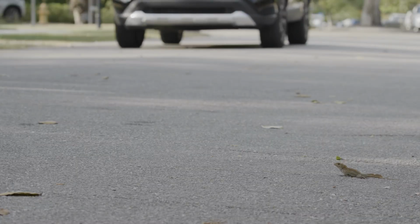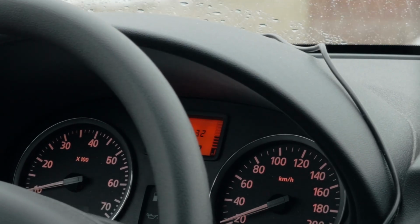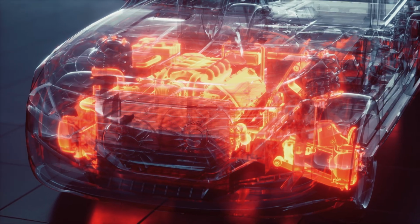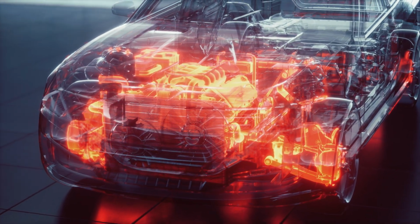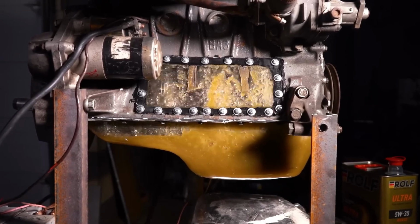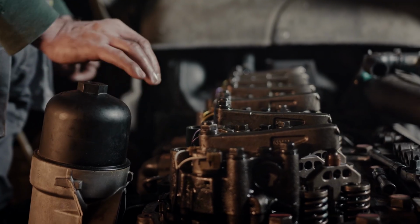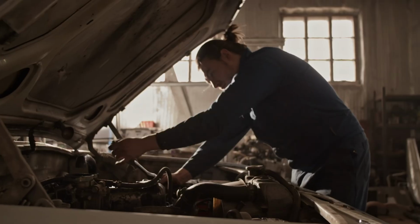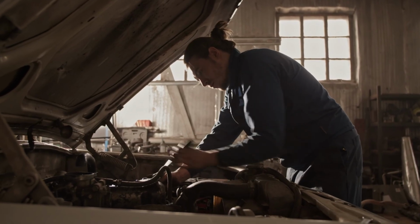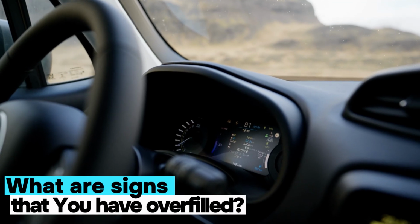And the most dangerous part is, your car won't always give you a warning right away. It may still run, idle, and drive, while internally suffering a slow, quiet meltdown. So, while you might think a little extra oil is extra protection, what you're actually doing is flooding the engine's defenses and gambling with its lifespan. But don't worry, because what we are going to discuss next can save you from engine damage and catch the problem earlier. What are signs that you have overfilled?